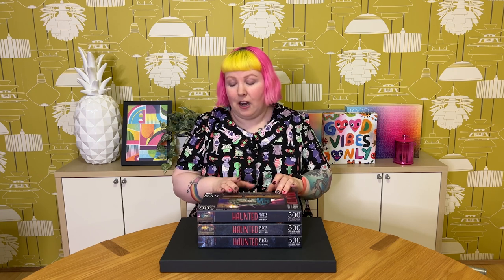They were very kind and sent me all three of the double-sided Haunted Places puzzles from their collection, as well as one of their puzzle boards. The puzzle boards are not only used to do the puzzle on, but they also help you flip the puzzle over once you're finished. So let's take a closer look at all three puzzles.